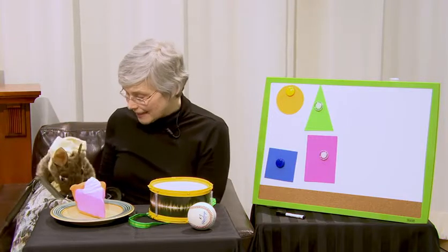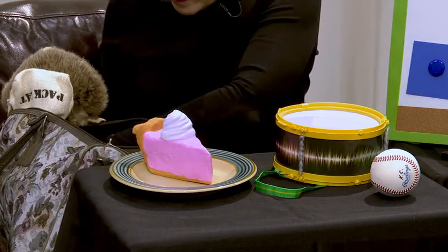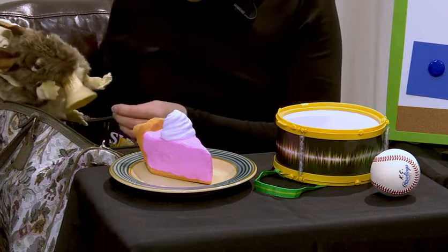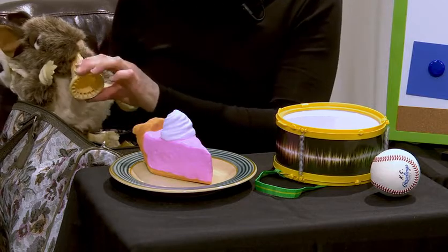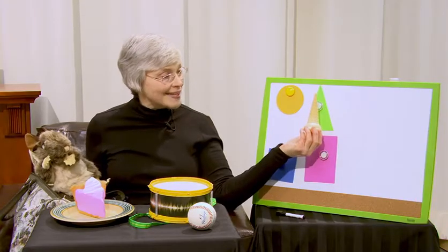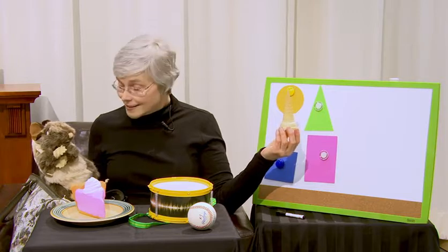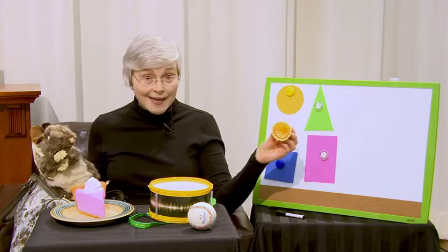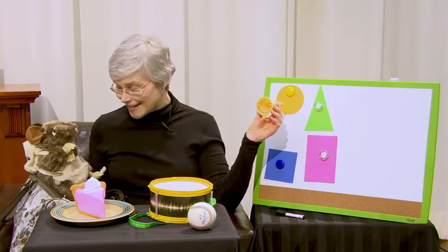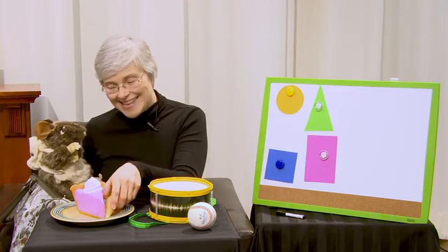Let me see. Oh, yeah, what's this? You want me to help you with that? That's kind of breakable. Wow, Ratty, good job. Ratty found an ice cream cone. You see how it looks like a triangle? But you know what else? If you turn it this way, it looks like a circle. Isn't that cool? Are you going to throw that? No, Ratty, I think you must be hungry.